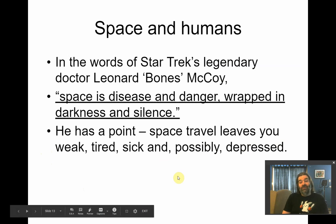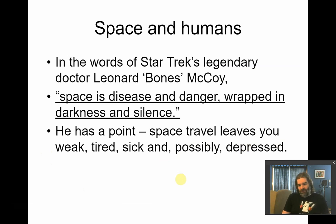I forgot there was an extra slide. Humans also don't do well in space. Famous quote by Dr. McCoy from Star Trek: space is disease and danger wrapped in darkness and silence. And he's not wrong. Space travel leaves you weak, tired, sick, and possibly even depressed.